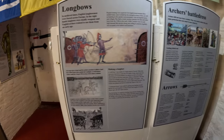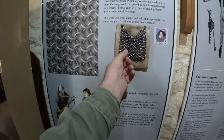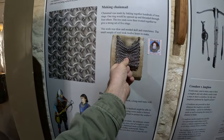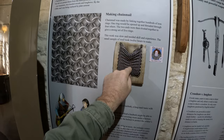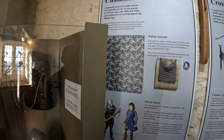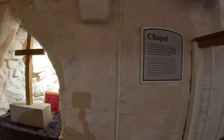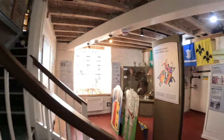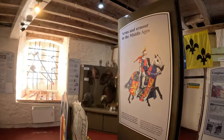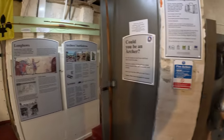Bit of knowledge for you. Wow. Wow, nothing's getting through that. It's amazing how they used to chain them. Wow, the chapel. Amazing. The Middle Ages. Right, let's go and see this haunted place.